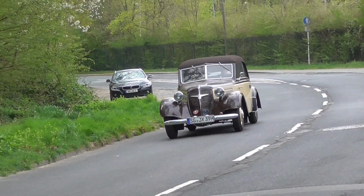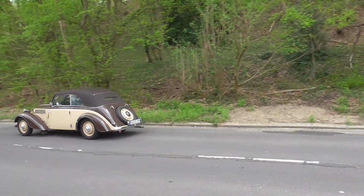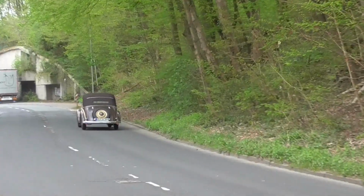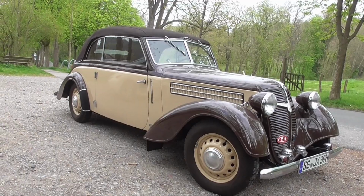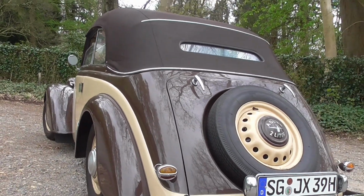The Adler 2-liter is quite an advanced car for its time. Built in 1939, it obviously looks quite a lot more sleek and elegant and aerodynamic than, say, a Model A Ford from 9 years earlier, but you'll also notice that it sits quite a bit lower than your average body-on-frame car. Lifting the bonnet will tell you what's going on.